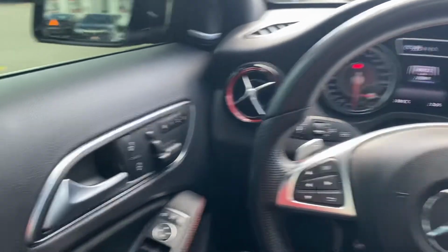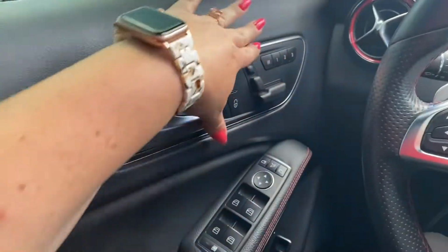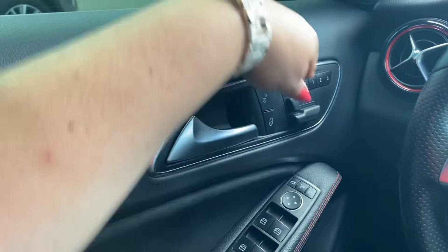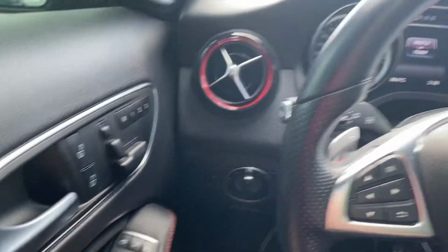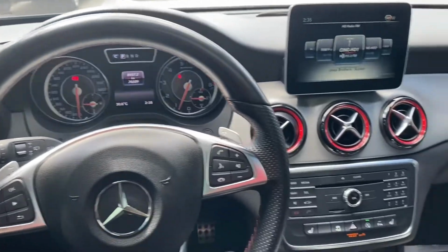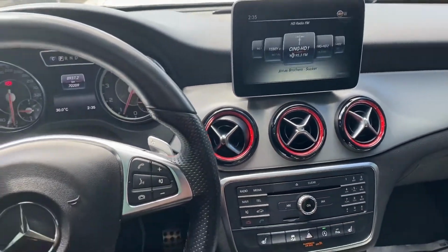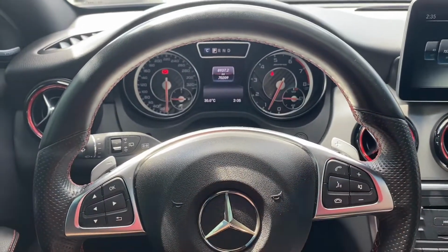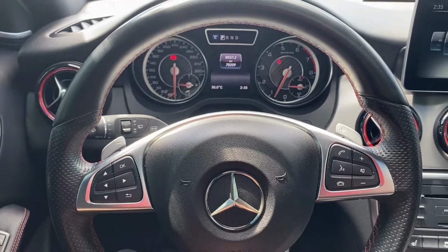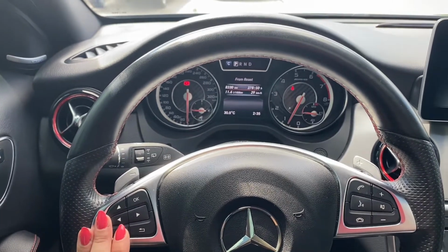So on the inside, of course, we have our memory seating, everything you can need for your seating preferences, as well as your automated side mirrors. We have this great design. Love the red here on the air vents. We're gonna have all of our Bluetooth, Android Auto, and Apple CarPlay settings on the steering wheel here, as well as our home screen toggle.